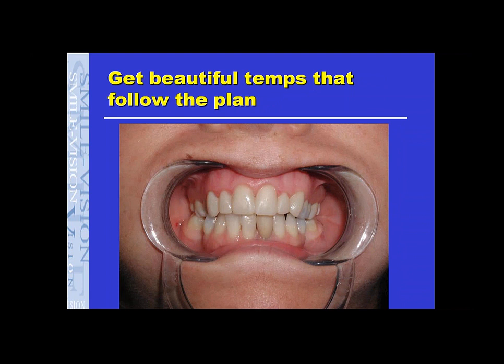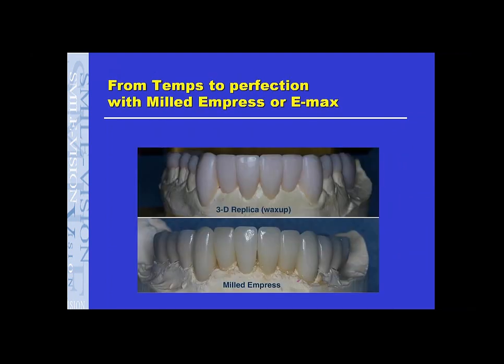Now you've created a tremendous psychological advantage because the patient has signed off on the pictures and now they look like they do in the pictures. It's easy for them to accept this now, and that's why we've had such great acceptance of these cases, which we have over 4,500 done and in the mouth over the years.